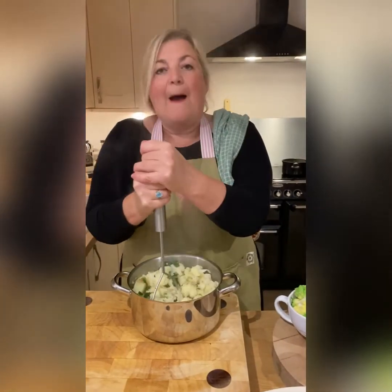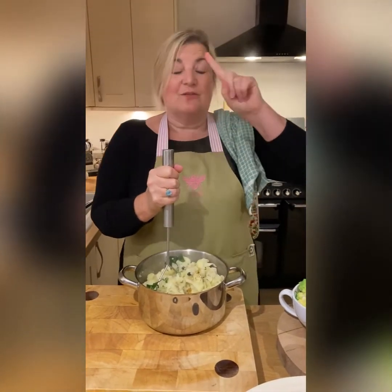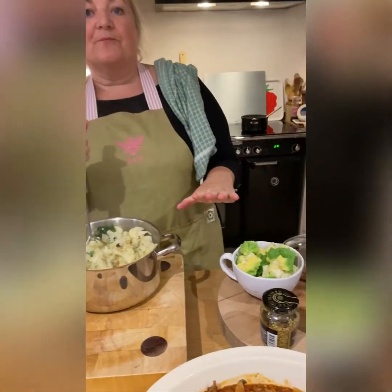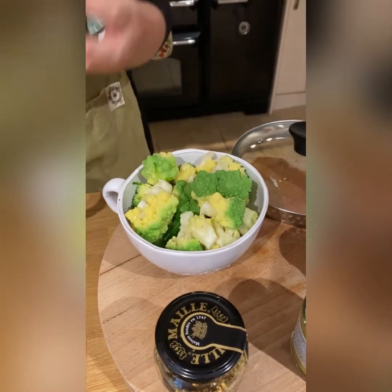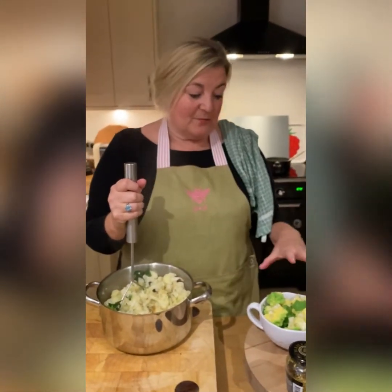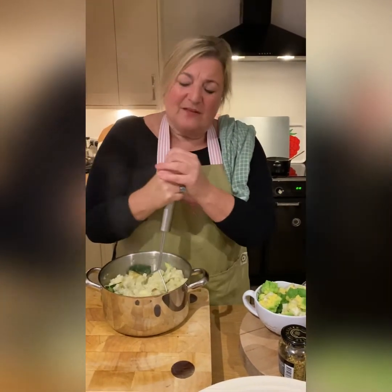So, I am mashing up the white cauliflower. Now I have since looked up the name of that cauliflower. This is called a Broccoflower or a Romanesco broccoli. Okay, that's the name. I knew it was Romesco, Romano or something like that. I call it a Romanesco cauliflower, but actually it's a Broccoflower. So it's a combination of a cauliflower and broccoli. So yeah, I think that's what it is.